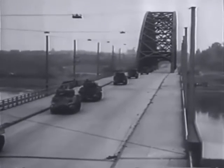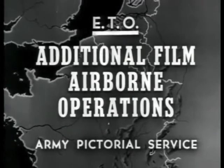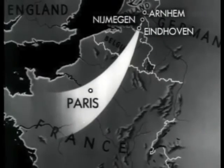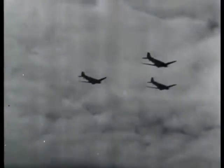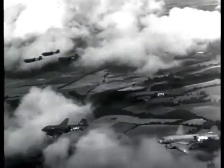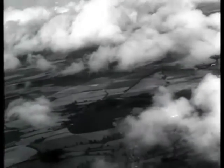British armor passes over the bridge as the Allies continue the drive aimed at cutting around the enemy's defenses before northwestern Germany. An air train wings toward the Eindhoven-Nijmegen area of Holland with supplies and reinforcements following initial landings of the 1st Allied Airborne Army. Dropping supplies just south of Nijmegen.